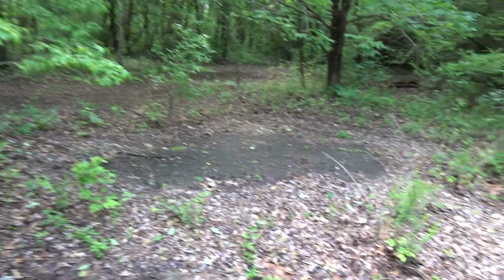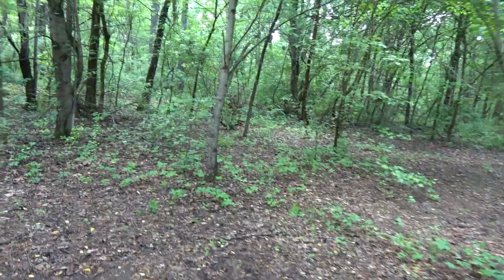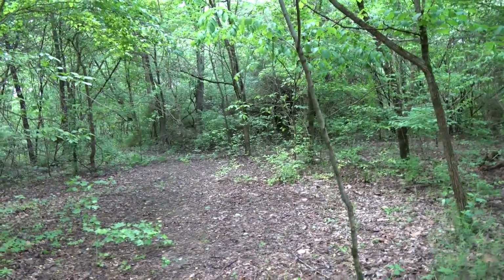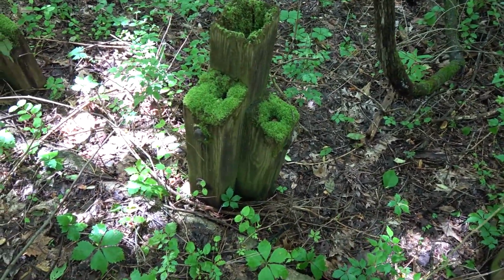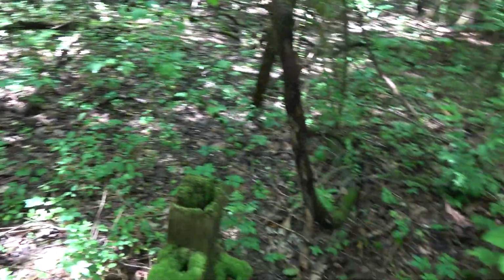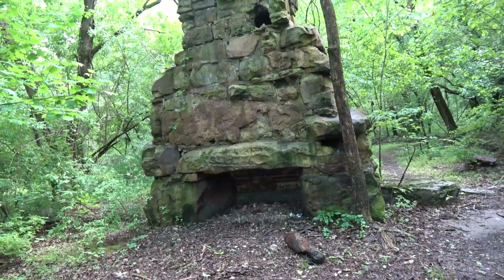All sorts of signs of former settlement in this area. I call this old pavement stuff. It's a neat little area. Here's some old signs of settlement. So old that the moss is growing. You can see right here a curb. Some sort of little parking spot or something. And here's a big chimney. It's a huge chimney.